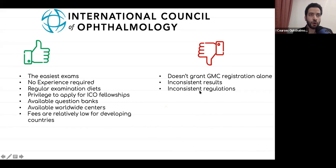And also the inconsistent regulations. The ICO always changes their regulation. Let me say to you that the constant fact about the ICO is that they always change their regulation. So they make some sort of collaboration, and then they break this collaboration, and even their regulations are not well announced on their website. They show lag in the announcement of these regulations. So if you have long-term plans, you can't rely on the ICO alone.